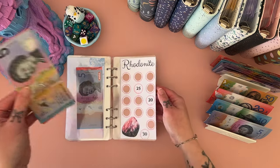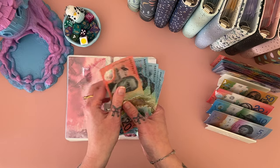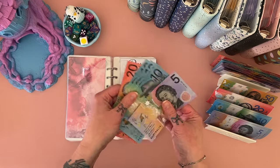Well, this one's chunky. So this one has 20, 30, 40, 50, 50, 20, 30, 40, 50, 60, 75 in that one. Nice.